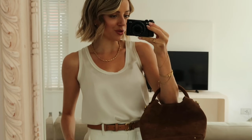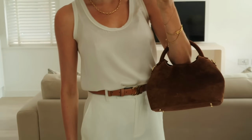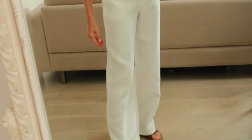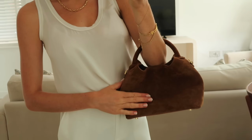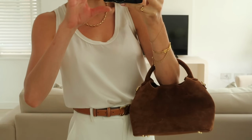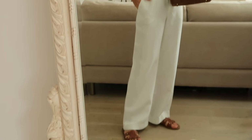Okay, I thought I'd quickly do a little outfit of the day, because I love this outfit and I feel like these pieces are going to work really hard in my transitional wardrobe. As you saw from a previous vlog, I did a little haul from Reiss, and so I am wearing a full Reiss outfit with some Celine belt and sandals and this really gorgeous suede bag. Can't remember the name of it, so I'll leave it down below. But I've gone for a very tonal white and brown look, which I love. And then I've got a really gorgeous blue linen dress, which I wore yesterday. I'm going to shoot that with some brown tones as well.